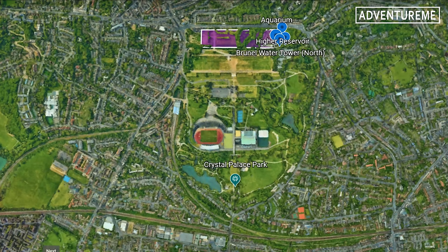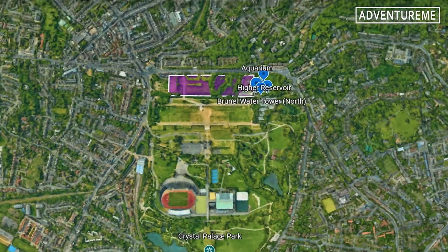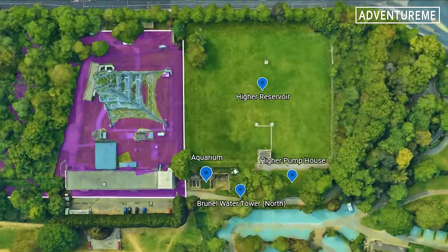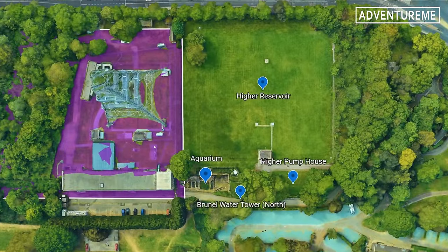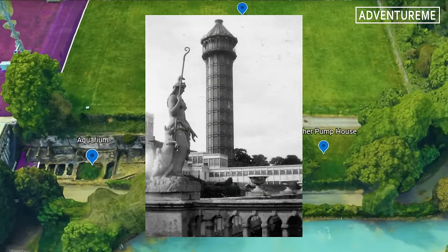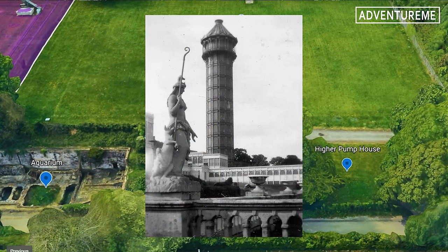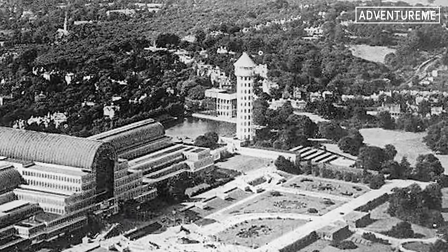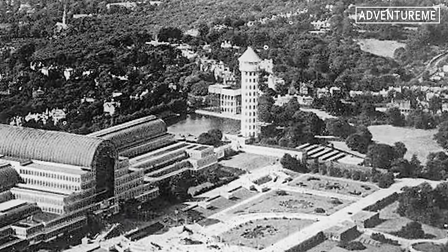So I've ventured up now to what would have been the eastern section of Crystal Palace. And inside there would have been the aquarium. And also right next to it would have been one of the famous Brunel water towers that you can see on here. It would be the North Tower that was here. So we're going to go have a look at that site now and see what remains of all of that.